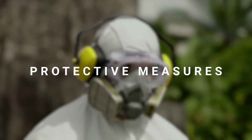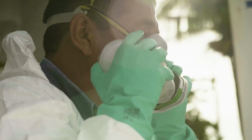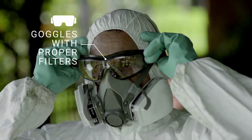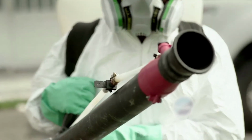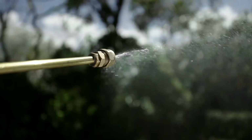Protective measures. Before beginning work, remember to use gloves, protective masks, and goggles. In addition to clothes used specifically during application of the insecticide, protective equipment should be used throughout the process, from mixing the insecticide to its final application.